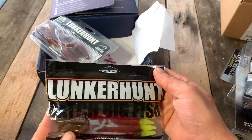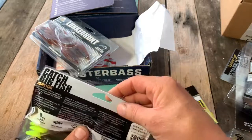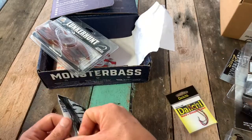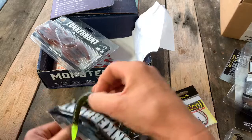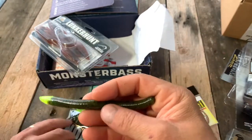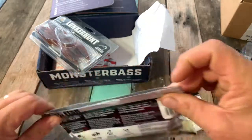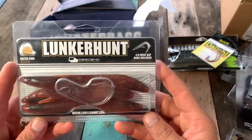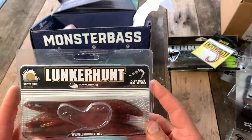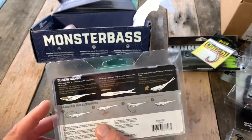Next is the Lunker Hunt Catch Big Fish. Basically, it's a Senko. Nice. It's in pumpkin. Pumpkin with nitro tip. Very nice. That is a nice looking worm. Senkos are always good. I catch a lot of fish throwing Senkos. And last but not least, the Lunker Hunt, what do they call this? Comes with a 4-aught wide gap hook, salt technology, but it didn't say, am I missing something? Descending minnow.